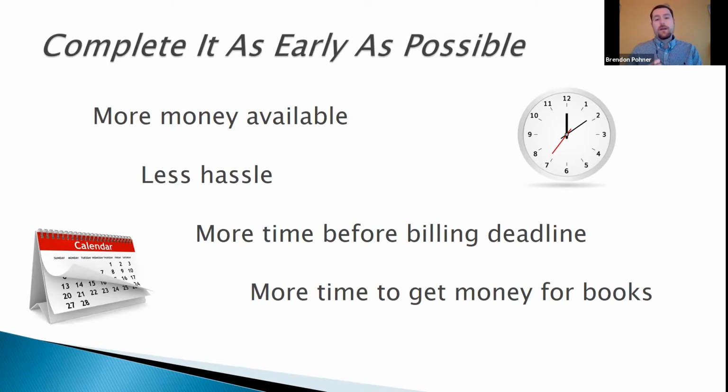You'll also have more time before your billing deadline. When you sign up for classes, you sign up for financial aid, we give you a billing deadline. And the more time you have to get the financial aid done before that deadline, the more time you have. So you're not rushing, it's more plausible, and you can get your money in time before they drop your classes, okay?